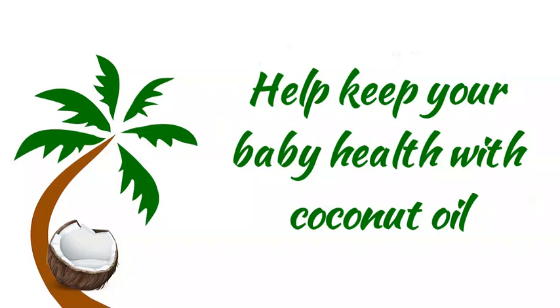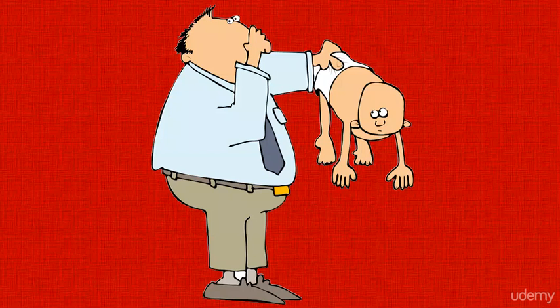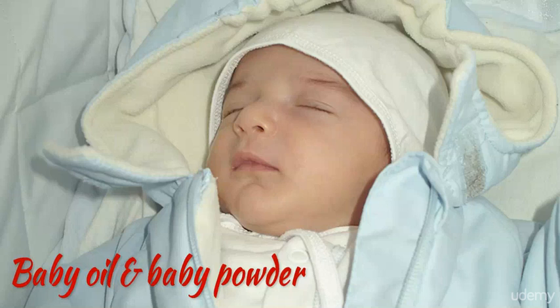Help keep your baby healthy with coconut oil. Love this picture. Guy holding the baby and holding his nose. We know what happens. The baby needs a new diaper, right? So, two of the most used products, the basic products for small children, are baby oil and baby powder. And let's look at those and see what coconut oil has to do with either one of those.